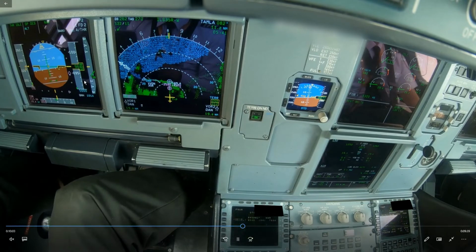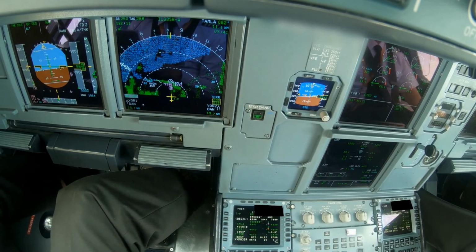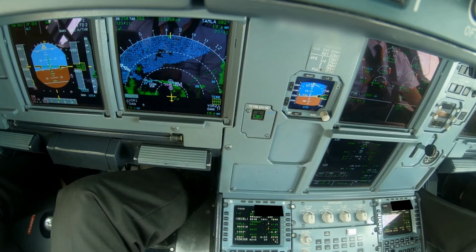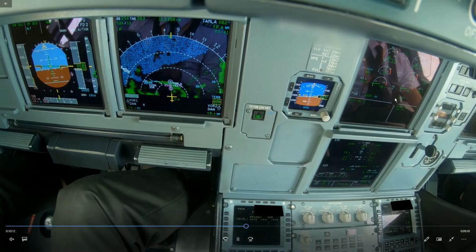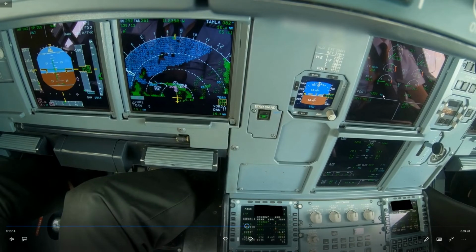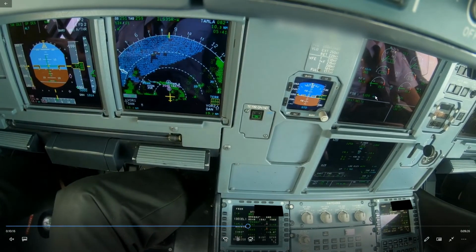Next altitude calculation will be at 20 miles. So at the moment we are slowing down. Okay, so the first officer applied the speed brake here. That's not enough. There's no way you're gonna lose that amount of altitude with the speed brake alone. But, and you will have to lower the gear.